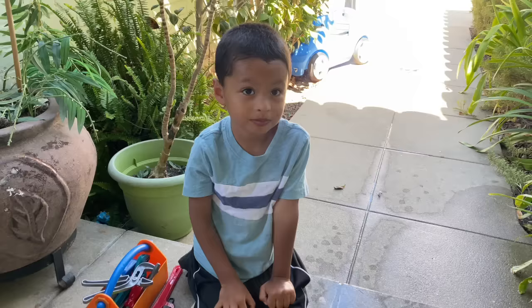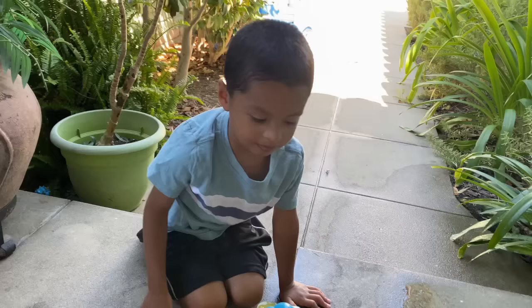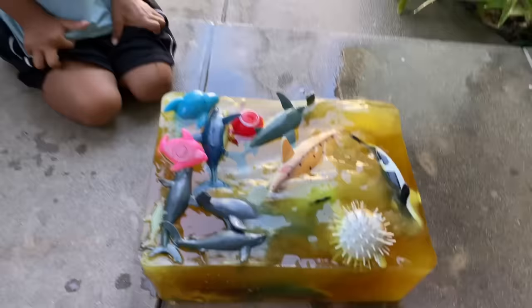Jeremy, what happened? Why are all our sea creatures frozen? It's a big block of ice. What if we use some tools to break this ice and get our sea creatures? Oh no, our sea creatures are stuck.